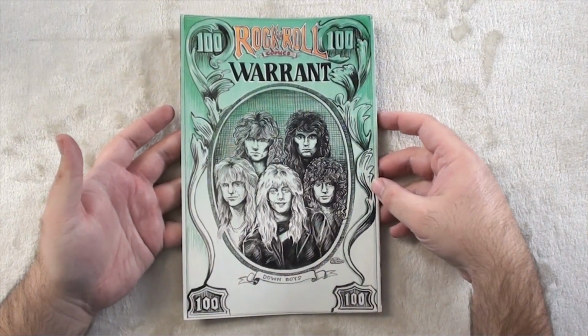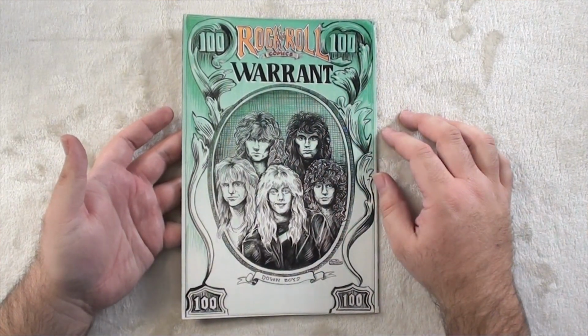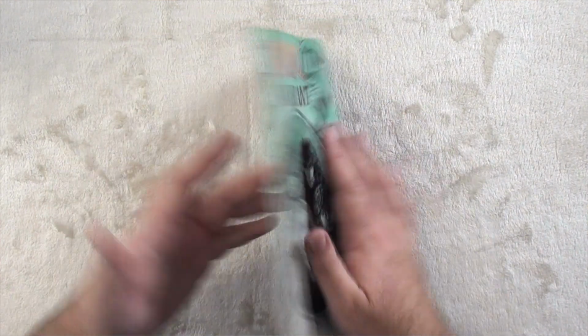Here's on the back, Warrant. This is another, must be this is a copy of a different one. Or the front of a different one. So that's very cool. We'll continue on.